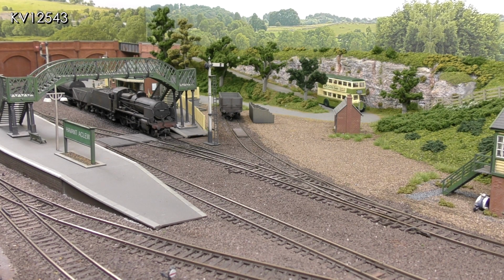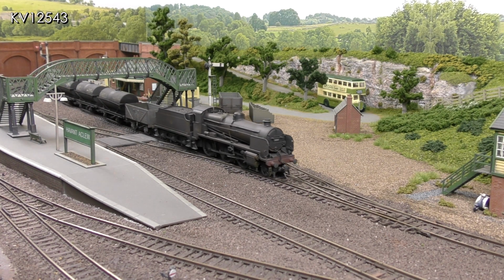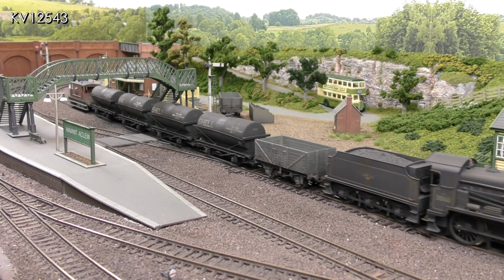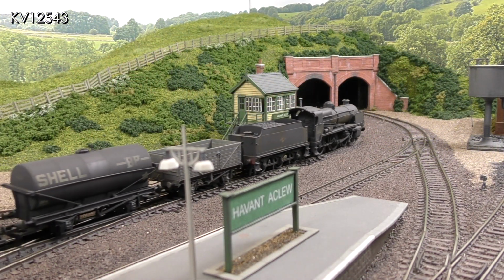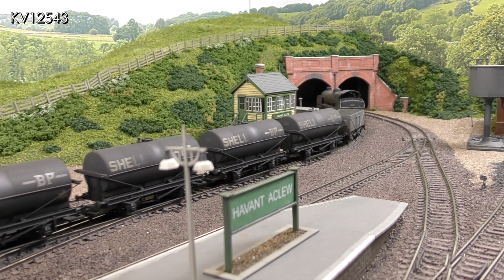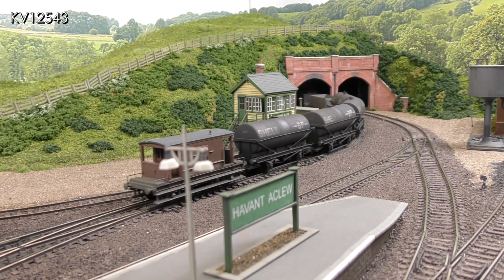Although West Hampnett and Merston airfields closed at the end of the war, Tangmere continued to be an operational RAF base until it finally closed in 1970. Fuel continued to be supplied by rail, and this is one such train of tank wagons heading east to Portfield.